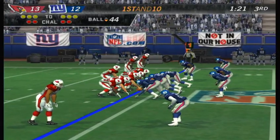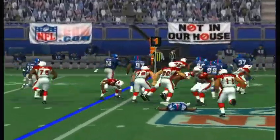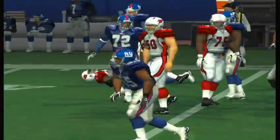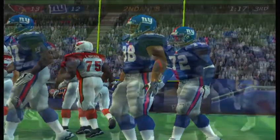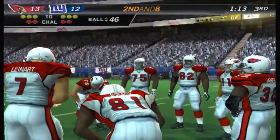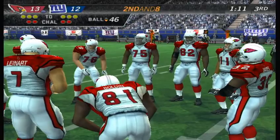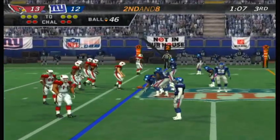Only one man back. In this direction. Shakes off the tackle. Butler comes up to make the play at the 46. Gain of 2 on the James play. Had very little help up front. Maybe a yard or 2 on the play. 2nd and 8. Ball on the 46-yard line.